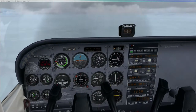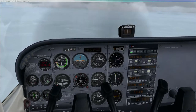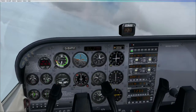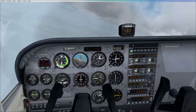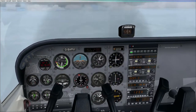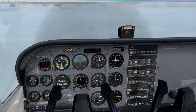There we are. And it's telling us we need to be steering about 020. So if we're a bit more prompt than we were last time about turning onto 020, we might not lose the radial this time. So we're losing it a bit, aren't we? Look, there we are. So we'll go a little bit past 020, and then we should have it.